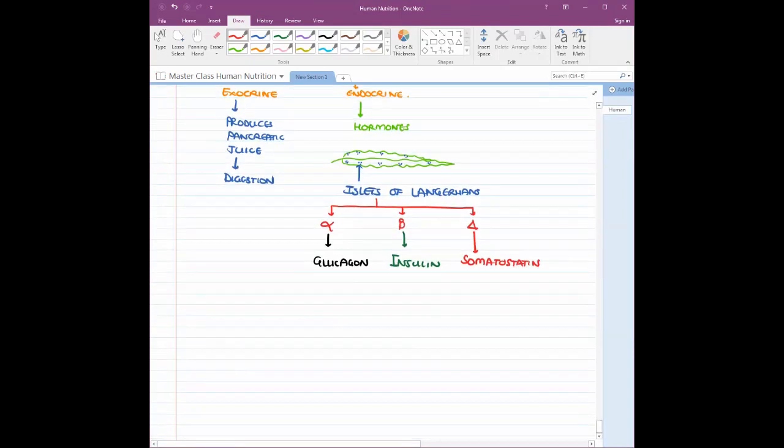But what is the job here? Let's try to see. Glucagon, just remember this: glucagon means glucose on. So what is this going to do? This increases blood glucose levels. Fine. But now we have insulin. Insulin is going to work exactly in the opposite manner. This decreases blood glucose levels.